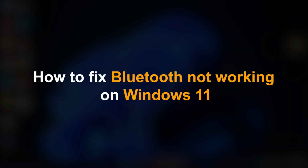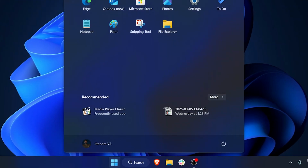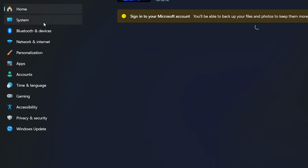How to fix your Bluetooth not working on Windows 11. First method is go to settings and try to troubleshoot it. So let's go to settings. Then we can go to system.